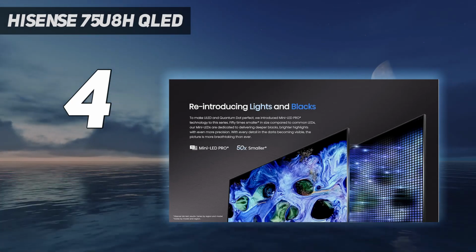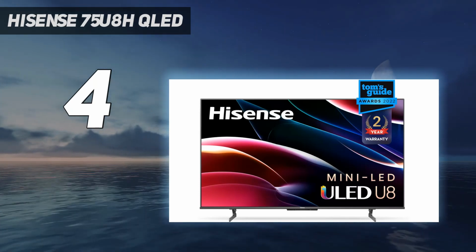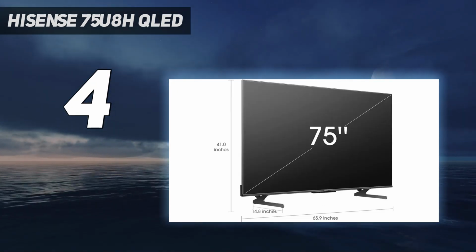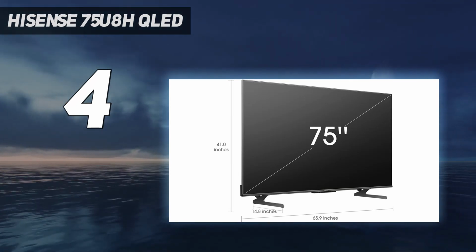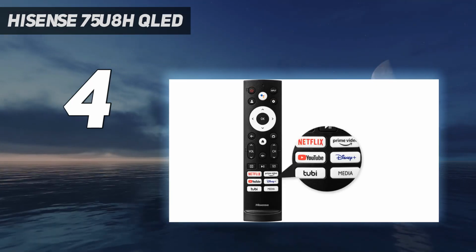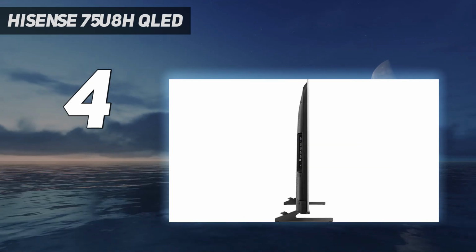Still, thanks to its low input lag and fast response time, it's a fantastic gaming TV, resulting in a responsive gaming experience with very little blur behind fast-moving objects. It has a few great gaming features, including FreeSync support to reduce screen tearing, and it supports HDMI 2.1 bandwidth for 4K at 120 Hz gaming from the Xbox Series S, X, or PS5 gamers.